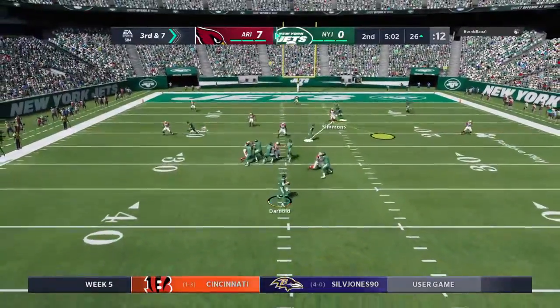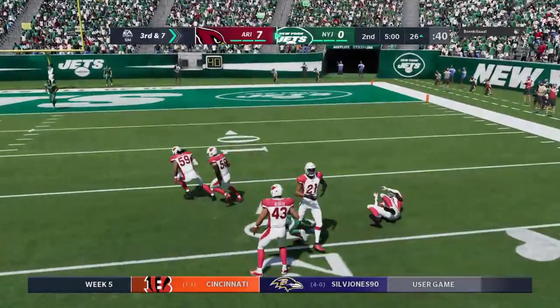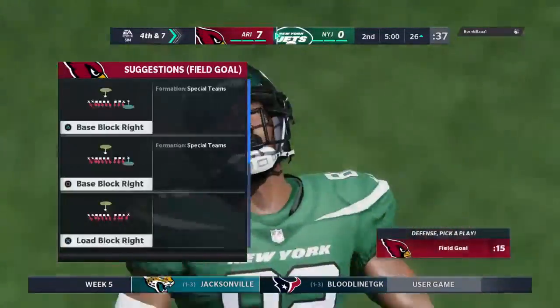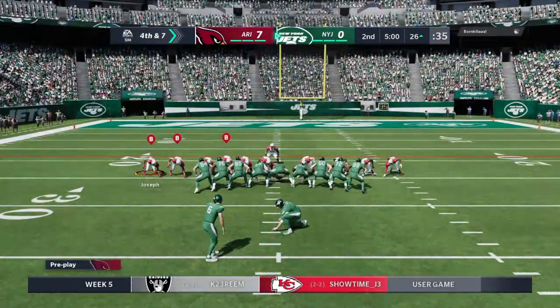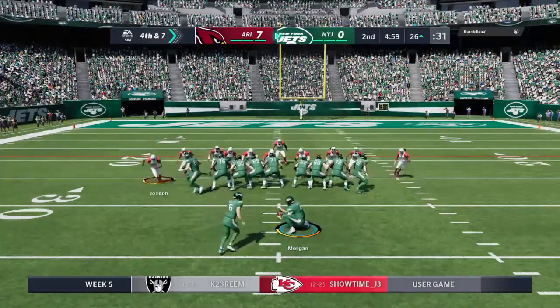Out of the shotgun, here's Darnold. And that's going to be incomplete. The coverage too good there. The contact popped the ball free, and it's 4th down. That's a good job there creating the contact to force the incompletion. And now since it's 4th down, that should set up a field goal situation.